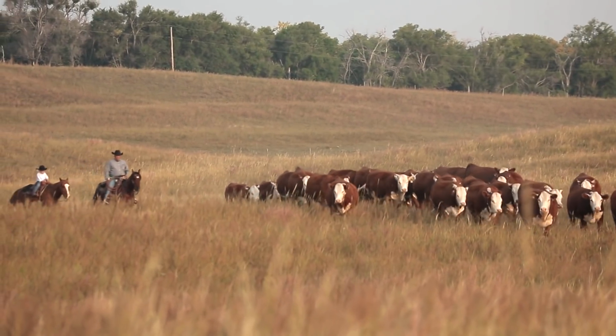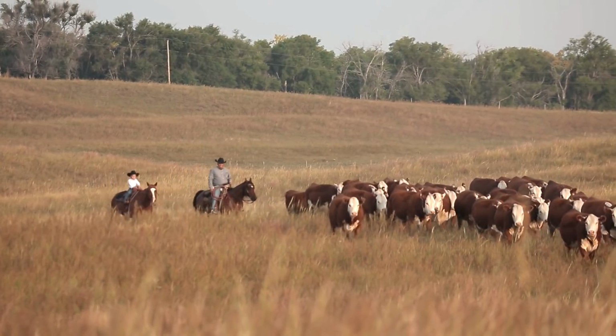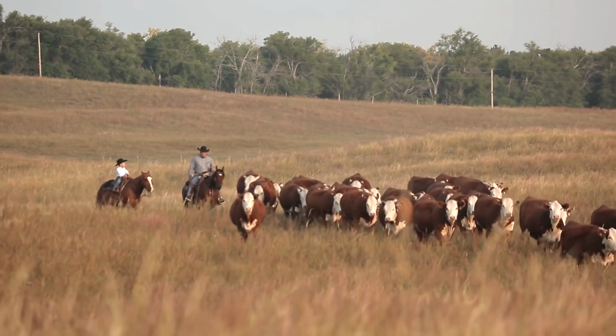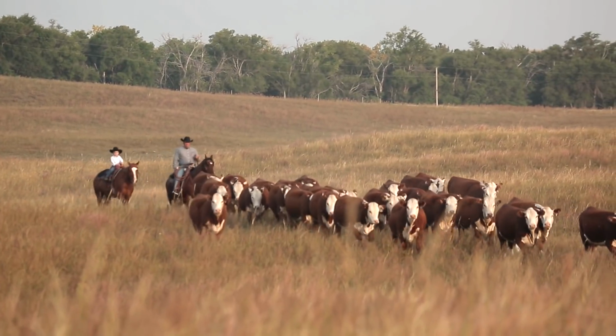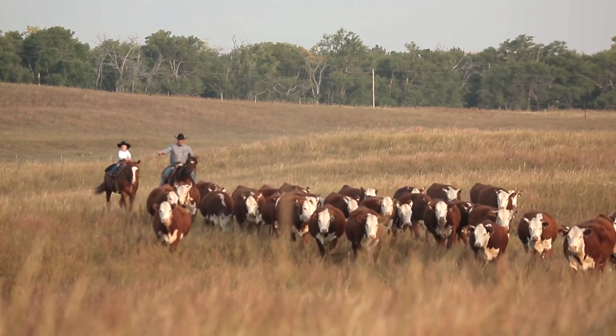The Hoffmans continue their legacy of raising quality Hereford, Angus, and Sim Angus breeding stock. The entire family works on the ranch, and as every ranch family knows, generational commitment is the bedrock of preserving the ranching way of life.